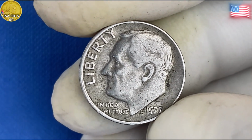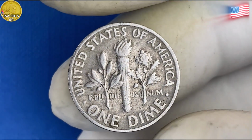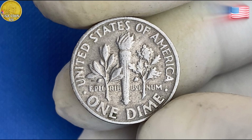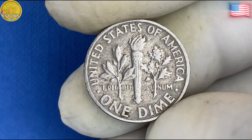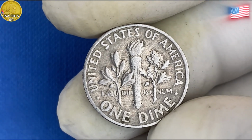as much as $92,000. So, the next time you're sorting through your change, keep an eye out for this rare coin. You might just find something worth far more than you expected. Happy collecting, and as always, keep those eyes peeled for treasures.